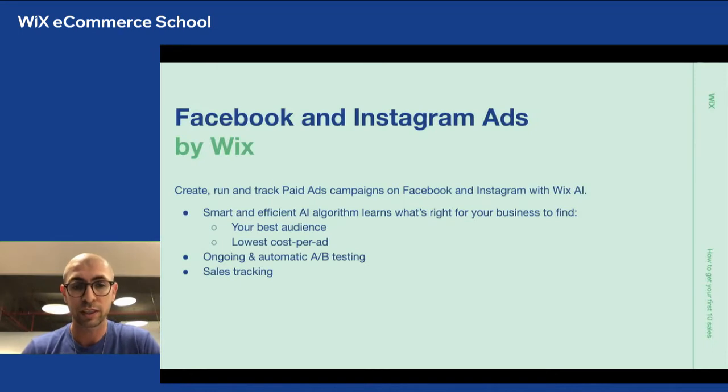There's Facebook and Instagram ads by Wix, in which you can create, run, and track paid ad campaigns on Facebook and Instagram with Wix AI, which means you have a pretty straightforward and easy to use setup wizard, which will allow you to go through the products and the audiences. AI, which stands for artificial intelligence, means there's an algorithm that runs and learns and finds what's best for your business, like your audience and your lowest cost per ad, because you always want to optimize the return on investment. It does ongoing and automatic A/B testing all the time, and you can track all the sales.